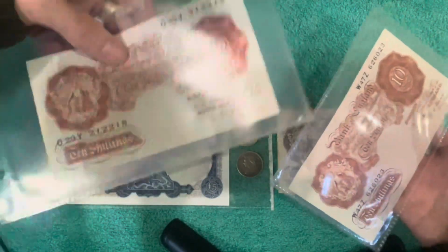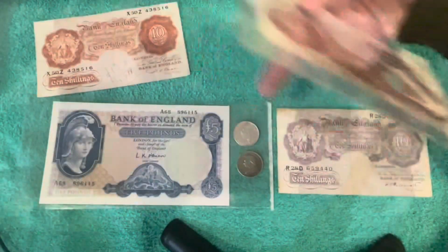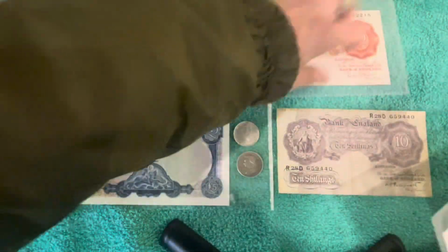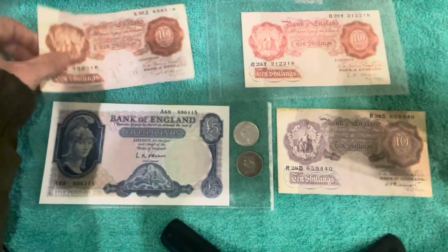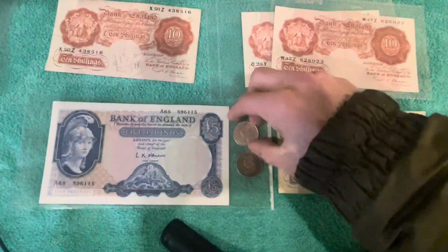I always try and get this type of quality. These were just bought in a job lot, and there were a few nicer bits in there, but like I say, I wouldn't really buy quality like that unless it's rare. But yeah, they've gone. So 38, 22, 24, 7. Told you, shillings are the favourite this month.